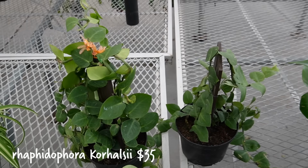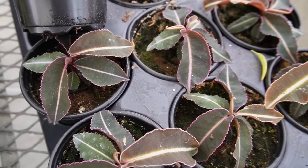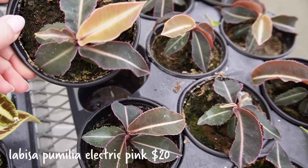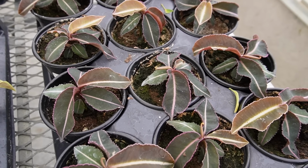And these are so weird looking. What is this? Labisa Jabi Sunrise. What a cool plant. Just look at these colors. I don't know anything about these. And then this looks like very, very similar. It's a Labisa Pumilia Electric Pink. Also very cool coloring.